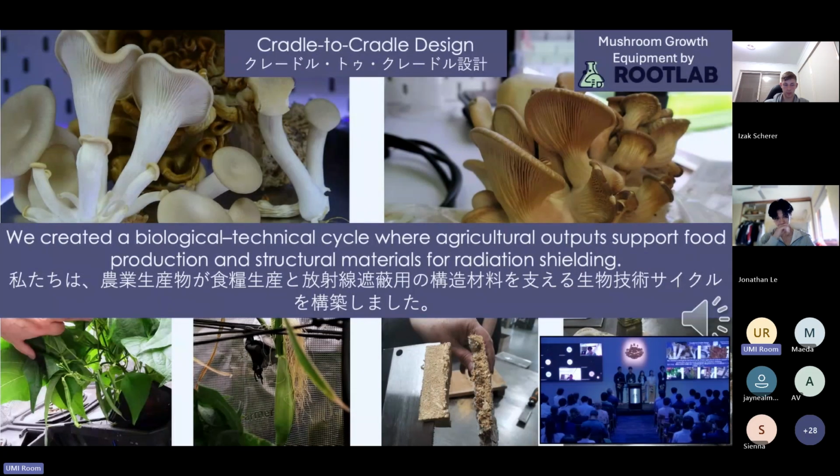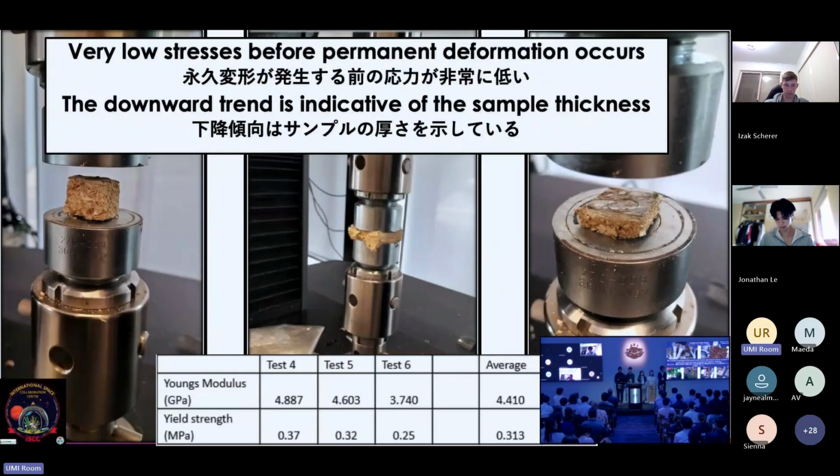Together, these systems form an interlinked cycle where agricultural outputs support material productions and structural materials contribute to habitat resilience through radiation shielding. This biological technical loop exemplifies the C2C approach, moving beyond resource efficiency to regenerative design. Laboratory testing of our mycelium composites demonstrated measurable flexural strength across specimens of varying thickness from 9.3 to 11.8 millimeters, indicating good potential for making lightweight, insulating building blocks when combined with the regolith fill.